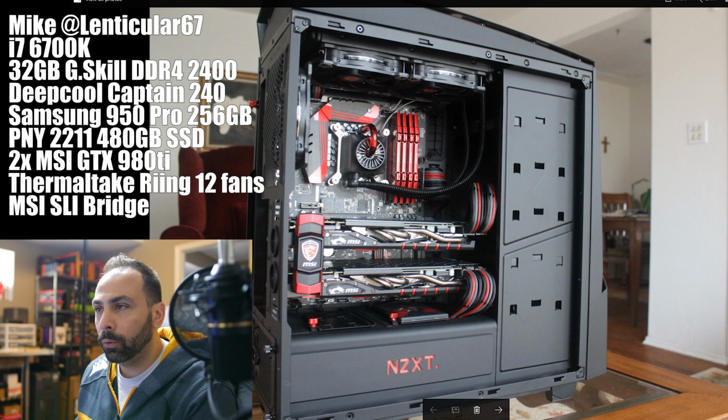Deepcool Captain 240 AIO. I've heard mixed things about this AIO. I'm not a huge fan of its appearance. I don't like that the tubes look a little flimsy. I'd rather have some braided tubes or some heavy-duty rubber hoses or something along those lines. And the fact that the coolant is colored and exposed means that you have to build a red system, or maybe they have a blue one, I think, or you have to build a blue system.